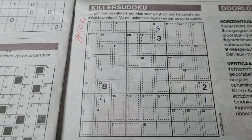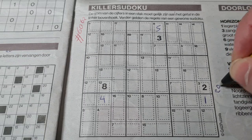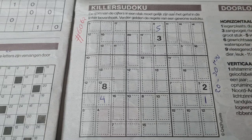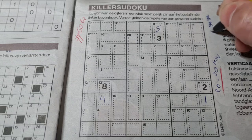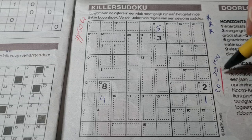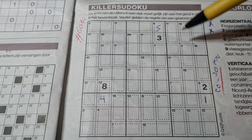For Killer Sudoku, I need 20 to 30 minutes to solve. If you compare with the 1 star, 2 stars, 3 stars, and 4 star Sudokus in the additional, it will be a 3 stars puzzle. Alright, so let's get started.